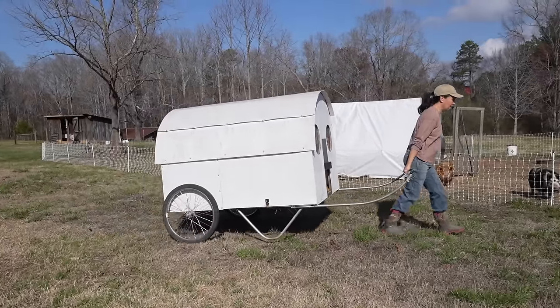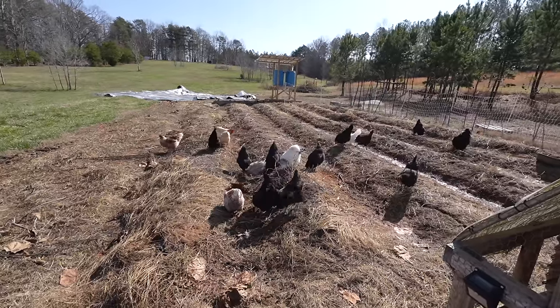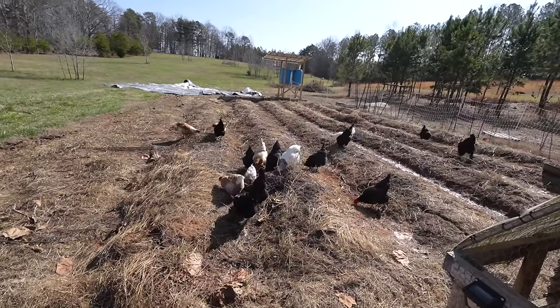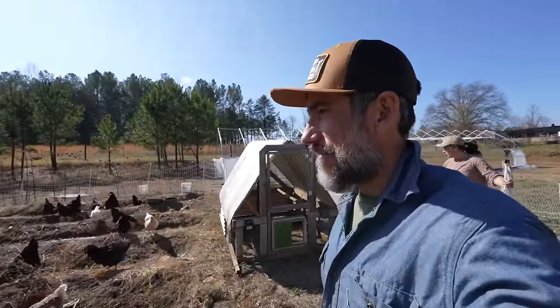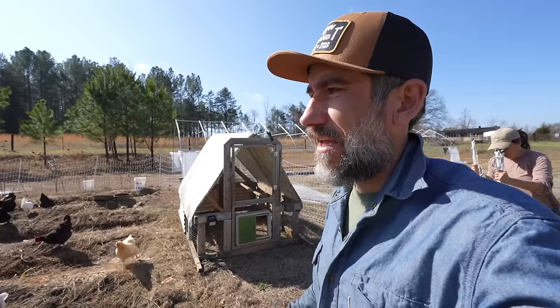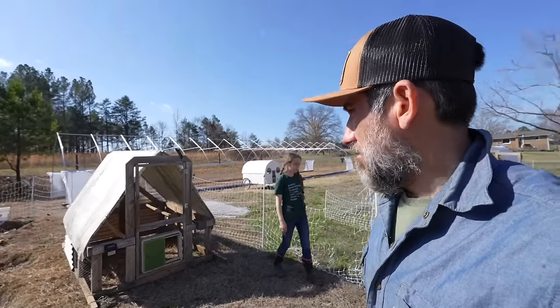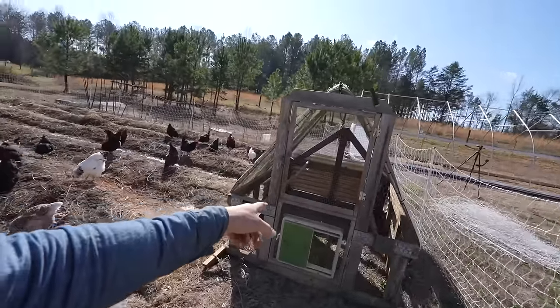We're gonna save this coop for our new egg layers that are coming, because we're just kind of dwindling down on egg layers right now. And these are our nursery home chickens. We've had these guys for a little while, and they were not giving us very many eggs all winter long, maybe two a day. We have 18 chickens. So this is their retirement home coop.